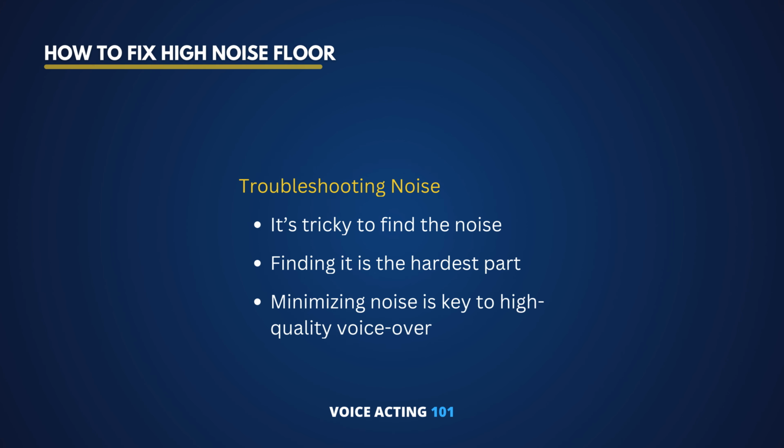And I will say, just troubleshooting noise in general, it can be tricky, it can be frustrating. Sometimes finding the source is the hardest part, but what I've laid out here, these are some of the most common issues that I've come across in my experience.